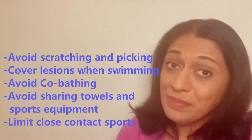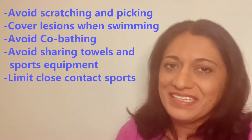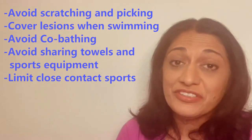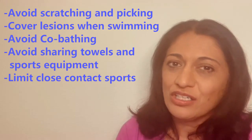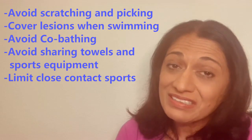Prevention is also very important. Once your child does have molluscum, you want to make sure that they're not scratching it or picking at it, as that increases the risk of transmission, not only to others, but also just spreading it onto other parts of their body. Also, cover the lesions when they're swimming. Avoid co-bathing. Avoid sharing towels or sports equipment, and also try to limit close contact sports while they have those lesions. But most importantly, they do not need to be excluded from school, because remember, this is spread skin to skin by close contact.